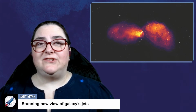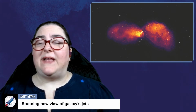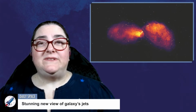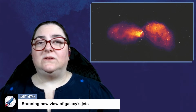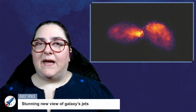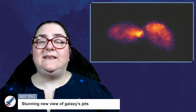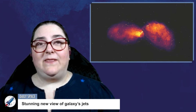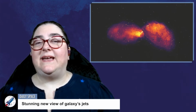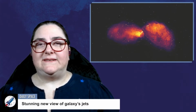the galaxy's energetic heart. Most large galaxies contain supermassive black holes in their center, and when material spirals in toward the black hole, it can get heated and generate a powerful magnetic field. That magnetic field can, in turn, fire particles out of the galaxy like a railgun, and those particles, over years and millennia, build up and even interact with their surroundings.